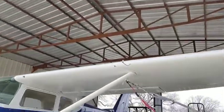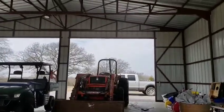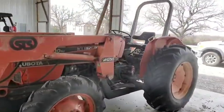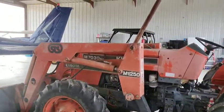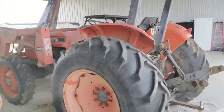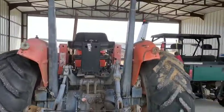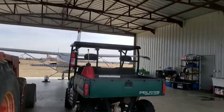Also, the recent addition here has been, I've got a couple of tractors, and this is an old Kubota tractor I've just recently purchased, and been doing a little bit of work on it right now, trying to fix a few things. I may show some videos on that, I'm not sure. And I've also got a little bit newer tractor that I'm probably going to be selling, but I may show that off. And got an old Ranger. It's been a great toy for us.